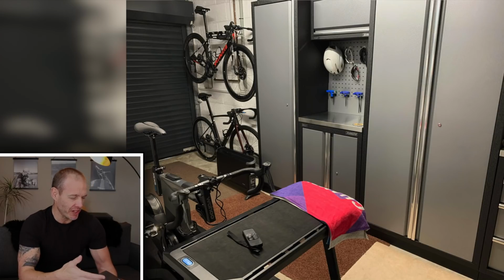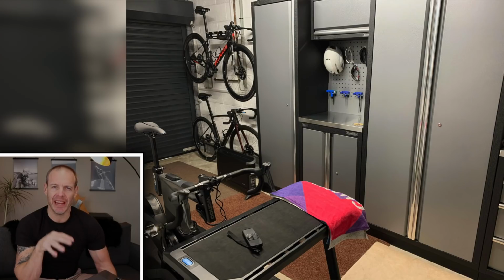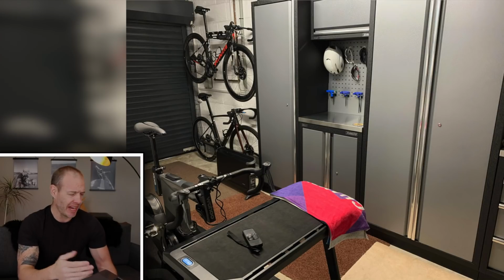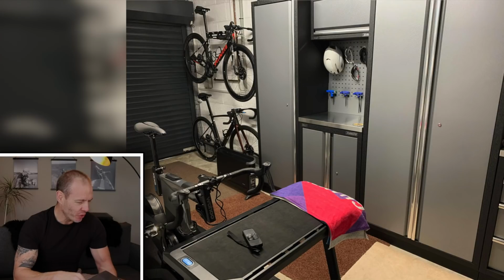Garage storage. I think Chris is in the UK. In the UK, garage storage typically means open your garage, throw things in your garage, close your garage. But not here. This looks like the corner of the Tesla factory or something. Chrome, black, greys everywhere. It's all matching. Absolutely love it. That is really smart looking.